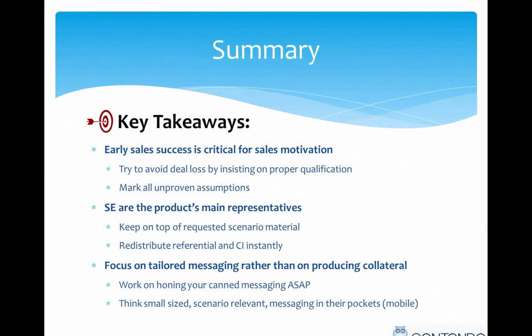The second takeaway is that sales engineers are our main representatives. So we need to keep on top of their requests for material. And as far as possible, our systems should automatically notify us when they are not receiving the information they ask for. The system should really redistribute the referential CI instantly so that all the teams are learning from each other.